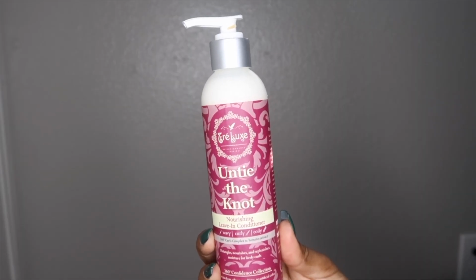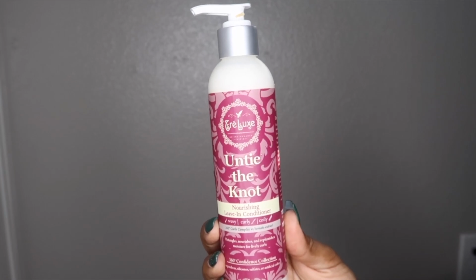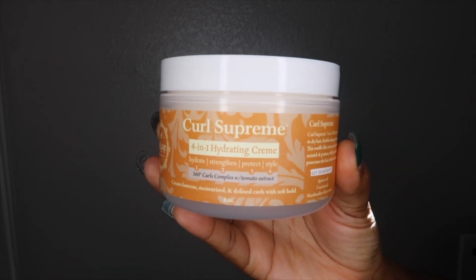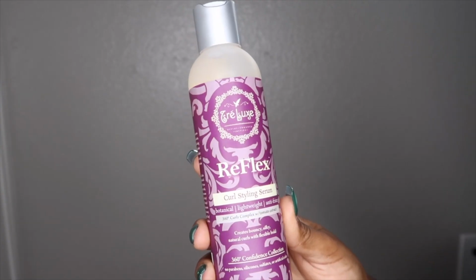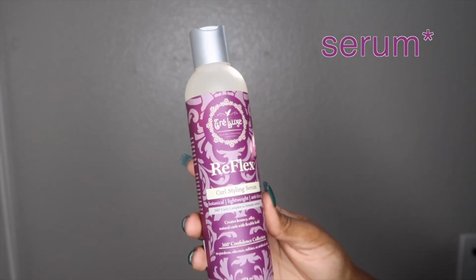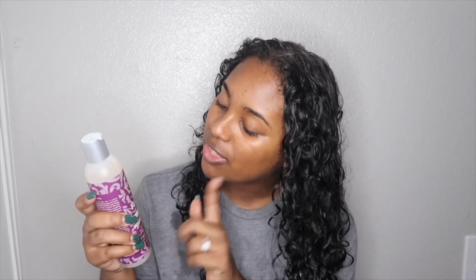So the first product I was gifted is the Untie the Knot leave-in conditioner, and I've also received the Curl Supreme 4-in-1 hydrating cream along with the Reflex Curl Styling Cream. I'm actually kind of torn between which ones I'm going to use today, but today I'm definitely using the leave-in conditioner as a base, and then I think I'm going to go in with the Curl Supreme 4-in-1 hydrating cream. I can't wait to try this one. At the moment, I'm going to put this one to the side, and we're going to save you for another day. So now let's get into Untie the Knot.